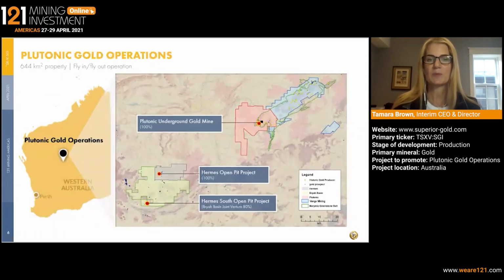So taking a look at our properties, you can see here our Plutonic underground gold mine, 100% ownership. To the south of that, we have the Hermes open pit project, which we own 100%, and we own 80% of the Hermes South open pit project. So this is a 644 square kilometre property, fly in, fly out operation.